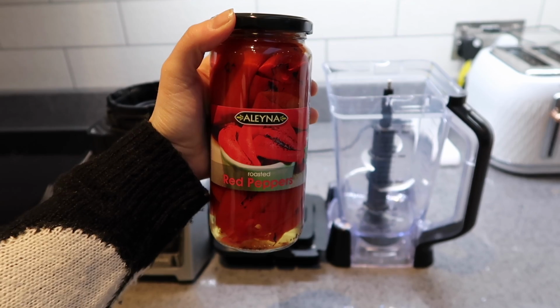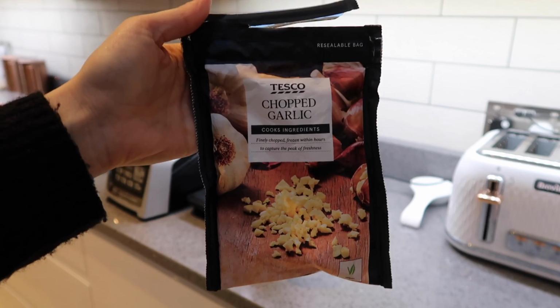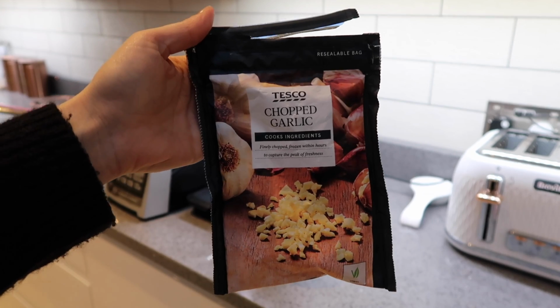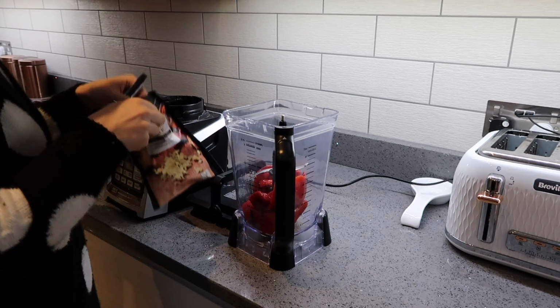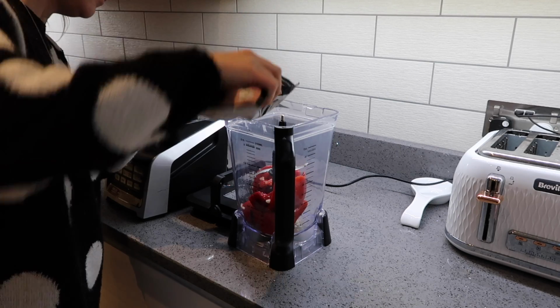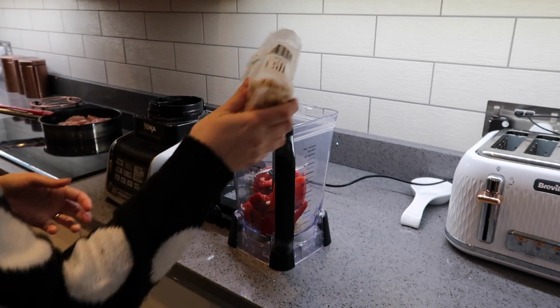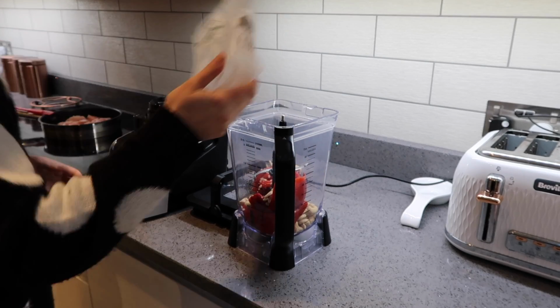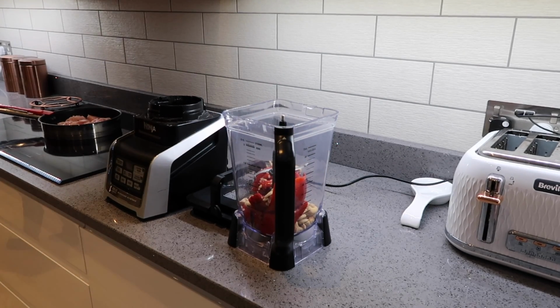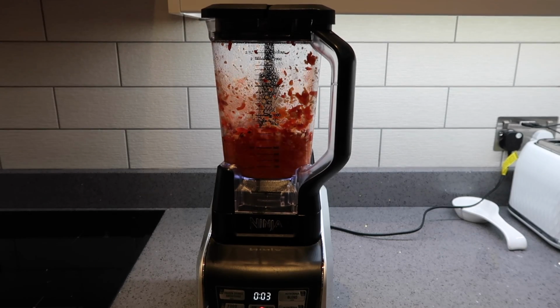While the chicken's cooking, I'm going to add these roasted red peppers into a blender. Then I'm going to add some garlic. This pre-chopped frozen garlic from Tesco's is brilliant. I just find it makes cooking so much easier and quicker. Then I'm adding a handful of cashew nuts. I've already tried Olivia with nuts and made sure that she's got no allergies, so I know that she's fine with this meal. And the last thing to do is blend it all up.